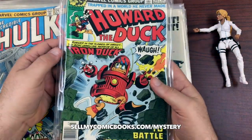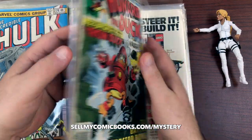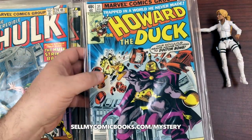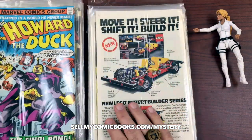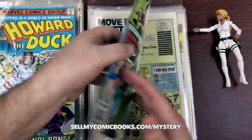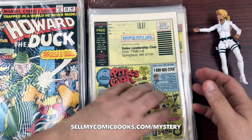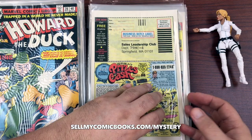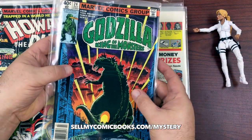And now we're switching gears. Howard the Duck, number 30. So that's right near the end of the series. 31, I think, is the last issue. The Final Bong. What else do we have here? Here's some more Howard the Duck, 28. Looks like we're going to have a kind of reverse countdown here, huh? Oh, no, we're switching gears again.